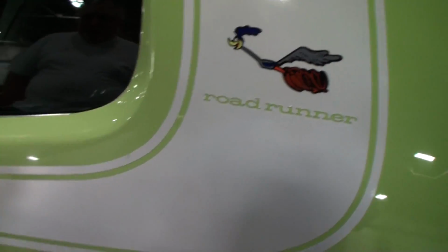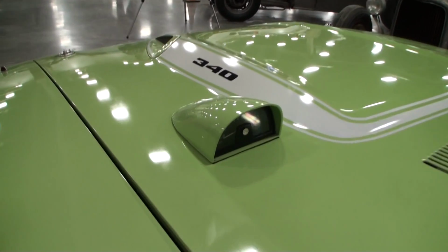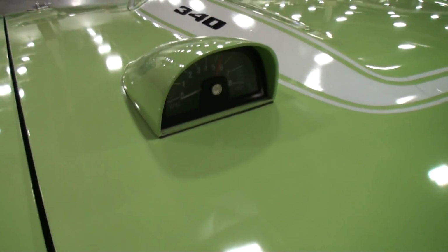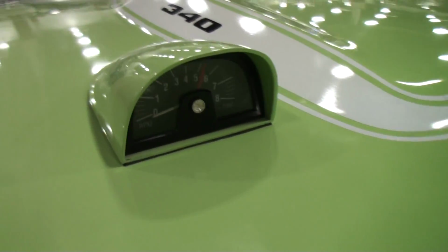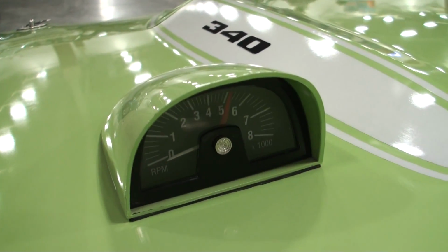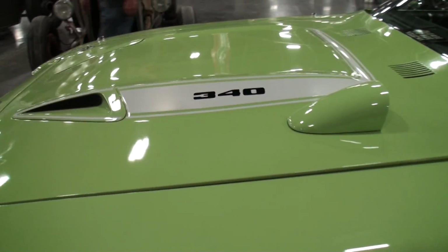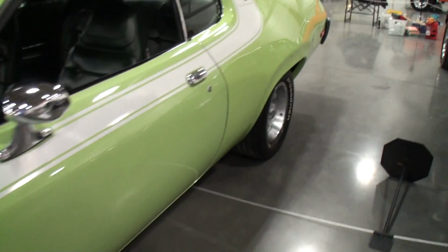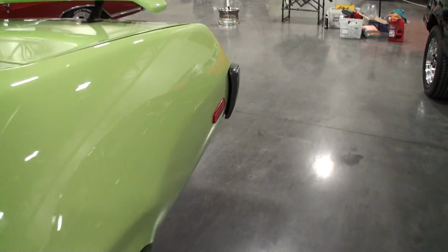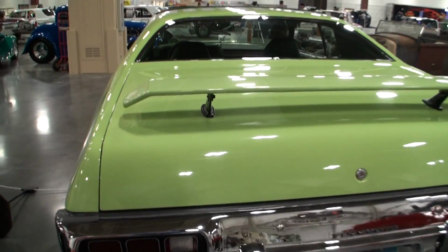The Road Runner, the reflective stripe. Really like the hood scoop, really unique, and the hood tack as well. It's a stock hood tack put on at the dealer. And also the rear wing, original rear wing. Interesting on the bumpers how they have that little plastic piece there. Yeah, that's a rubber bumper filler piece is what they call it.